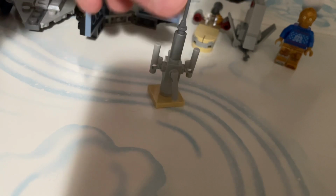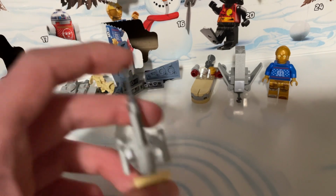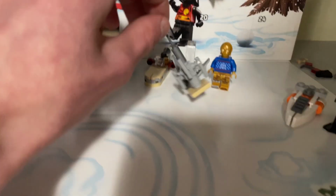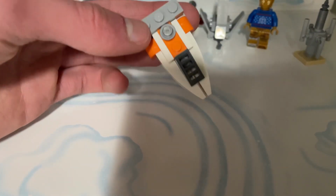Yeah, and you also see this a lot in The Mandalorian, in Mos Pelgo, I believe. Yeah, Mos Pelgo. These are really common. I'm not quite sure what they are, but yeah, you see them a lot. Unique little build. It's cool. It goes really well with Luke's Landspeeder, and it also goes really well with the next day's build, which is this speeder, which you also see on Tatooine in A New Hope. So, super cool that they included that.